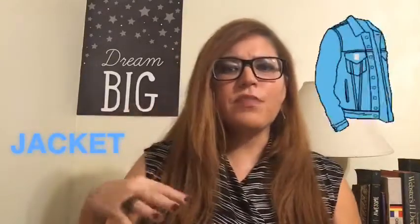Then we have a jacket. So jacket, now for October, November, you can wear a jacket. But in the winter, you're going to need a coat. Let's say it, coat. Sometimes people use a vest. Vest is to protect your middle section, right? They don't have sleeves, but you can wear a vest.